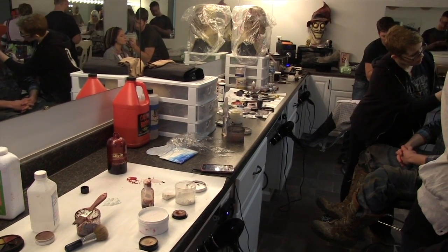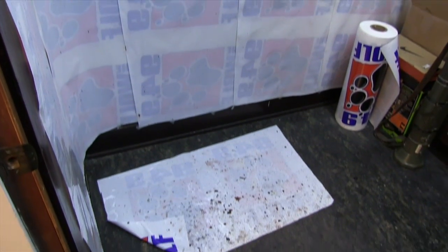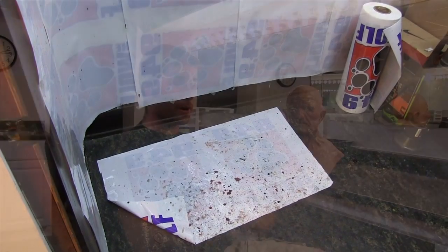Plus we've got our blood room. In our blood room, since we've got all this nice new walls and paint jobs, we wanted to make sure we kept that as clean as possible and sanitary. So we've got a blood room to where we can just splatter away, make as much mess as we want, and we can sweep it up at the end of the night. So it's kind of cool to see how far it's gone, and we definitely take pride in it.